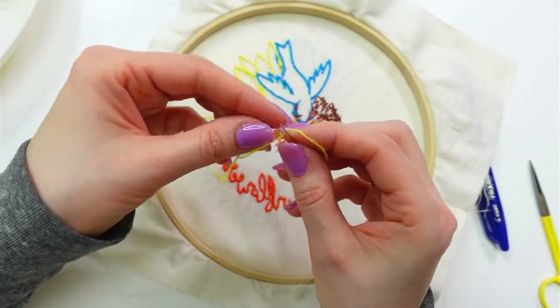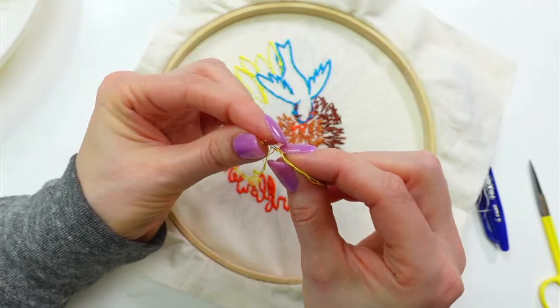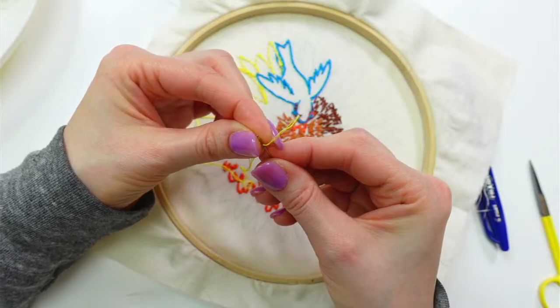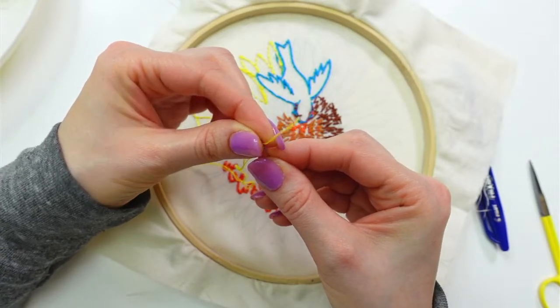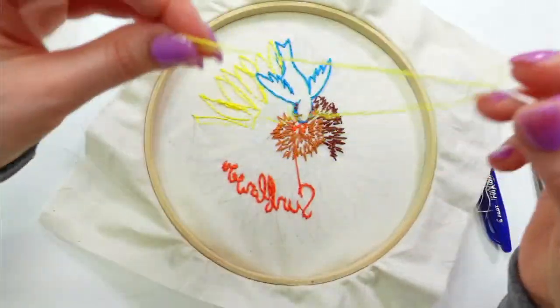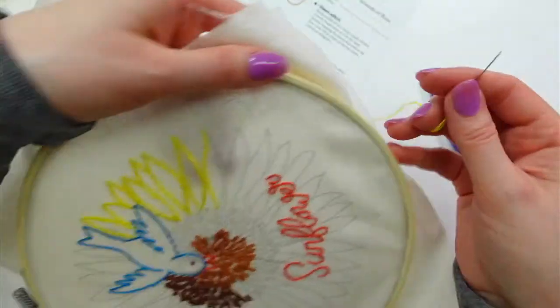Yep, missed one. Let's see if I can get that one by itself. Usually I would have trimmed this thread, but I thought I'd try and thread it all at once. There we go, we got it. All the ends were a little different length. All right, we're ready to go again here.